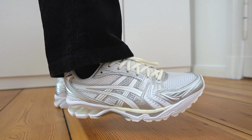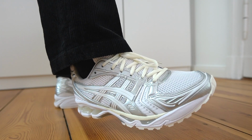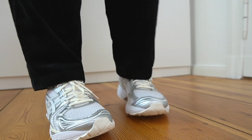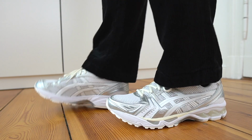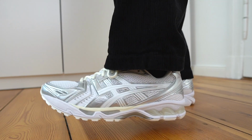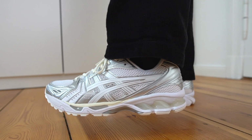From a comfort point of view, you do get an Ortholite insole here in combination with this gel technology on the midsole, and I gotta say, a very comfortable pair. It's the perfect amount of cushioning for me where it feels soft while also kind of firm at the same time. And I really like cushioning like that because I feel like you can wear a pair like this all day and your feet won't hurt. Sometimes with the really soft cushioning, I feel like after a while my feet do start to hurt, but with a pair like this, I don't think you're gonna have that problem. So highly recommend it from a comfort point of view.